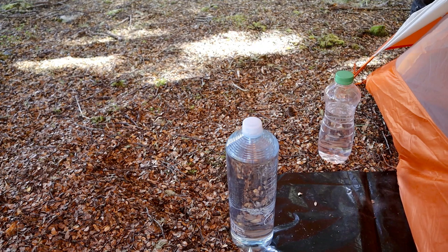Sun will go down fast here because it goes behind the hills. Yeah, just climbing under the tent. There's a few bugs flying around, so I'll sit in here and read my Kindle for a wee while. There's quite a few birds coming in looking at me. Seen a couple of robins.